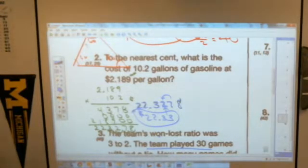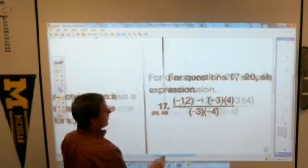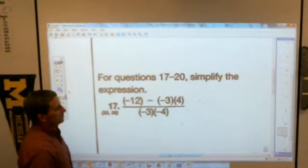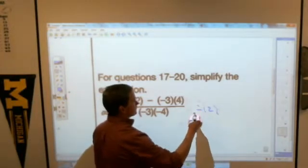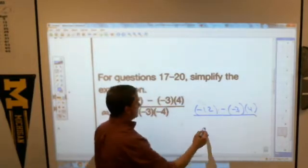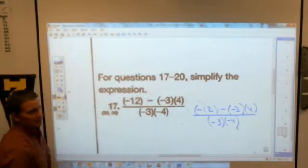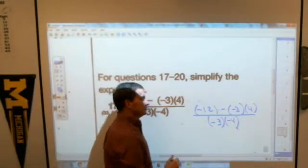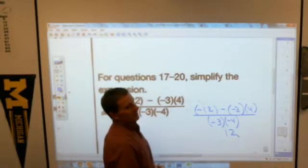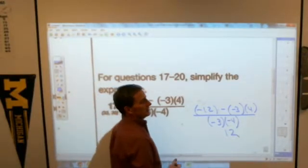For number 17, I don't understand how it would become 0. How would it become 0, Madison says. I'll rewrite it over here so I have some room to work. We start with the easiest part first, the bottom. What is a negative 3 times a negative 4? Positive 12. Up top, ladies and gentlemen, how many terms are up top? I've asked this question before. Remember, terms are separated by addition and subtraction signs, not parentheses. Yeah, this is 2 terms.